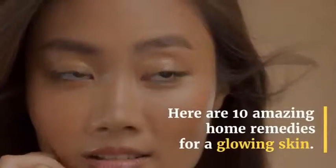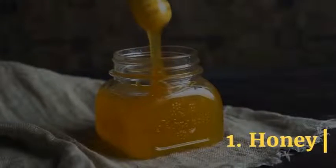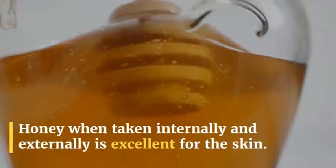Here are 10 amazing home remedies for glowing skin. Honey. Honey, when taken internally and externally, is excellent for the skin.